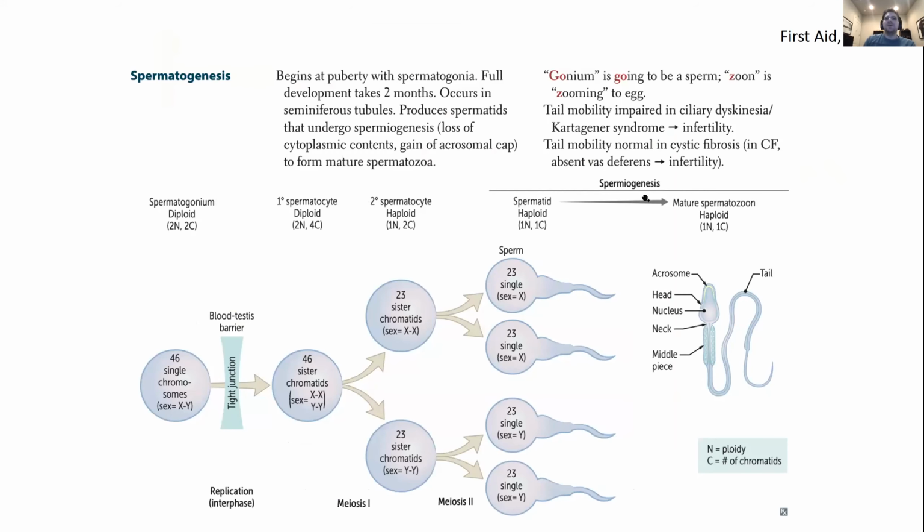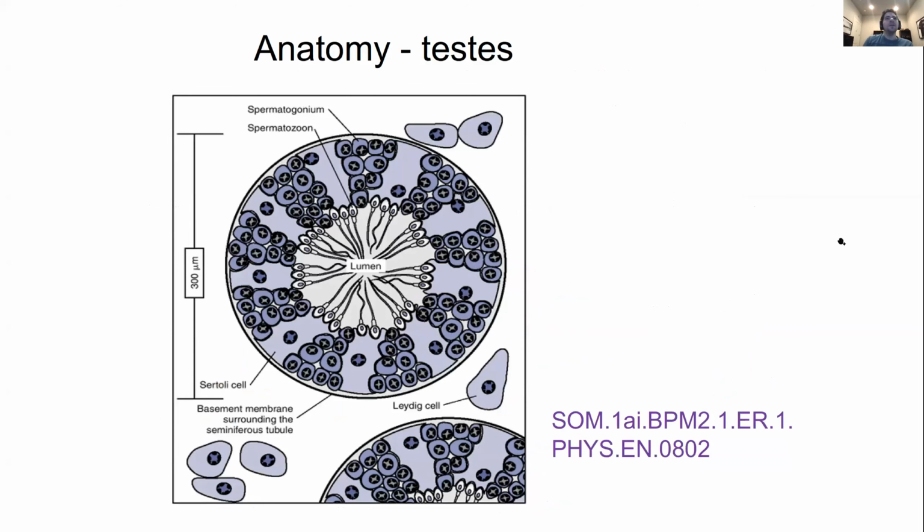I put this in since that picture was so bad. This is from First Aid, so you can break it down. This is your typical meiosis. Meiosis one, you're going to split in half. Meiosis two, you're going to split the sister chromatids and you'll have four here. Again, it'll combine with the egg and it'll be 46 chromosomes, two copies of each chromosome.